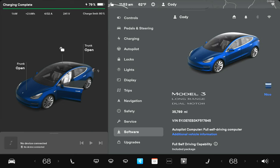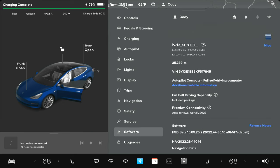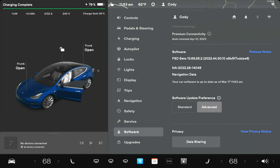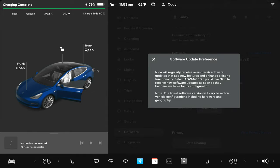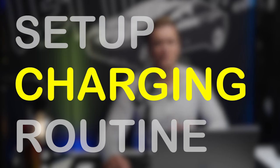To get updates faster and be a part of the beta updates, go to your software tab and make sure that the updates are set to advanced. Just keep in mind that we don't really know exactly how Tesla rolls out these updates. Sometimes you get them, sometimes you don't. Sometimes you don't get one, but you get the next version of it that comes out and other people don't. So if that happens to you, don't worry about it. It's very normal.